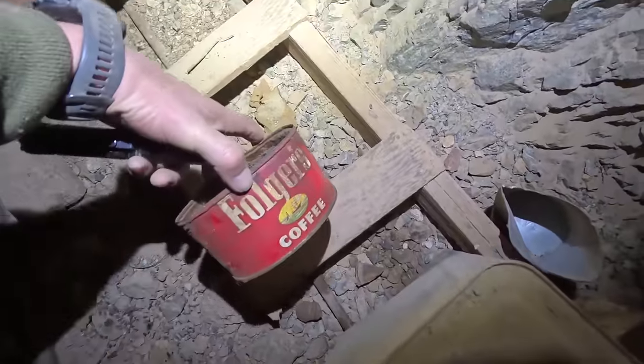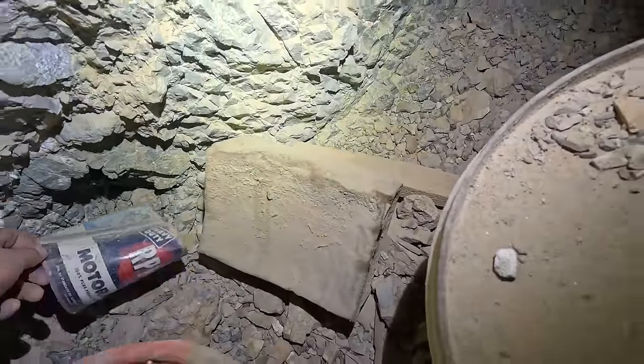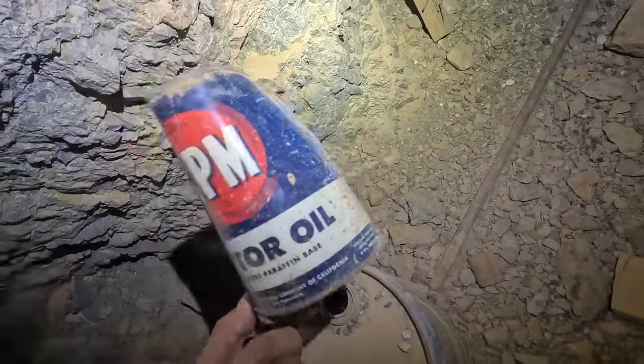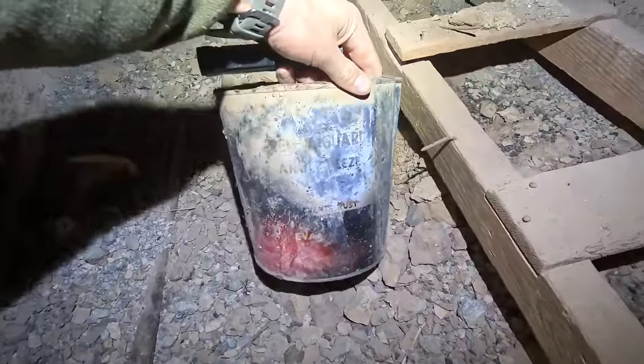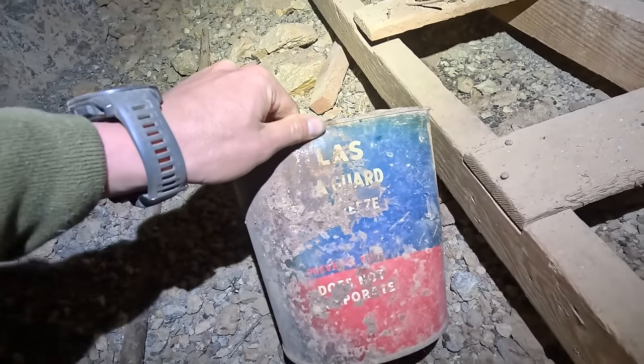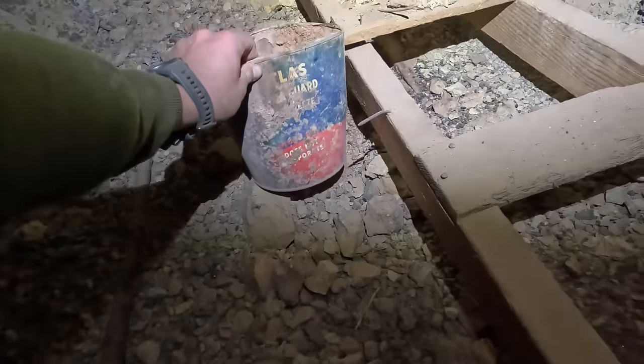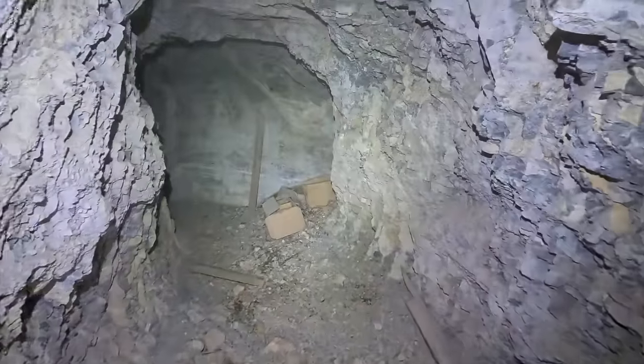So I got a Folgers coffee right here. And it looks like it's yet another RPM motor oil. Almost read it. It says Atlas Permaguard antifreeze. Pretty sure I've found something like that before. Of course, got this horse chute right here. Let's check out this way.